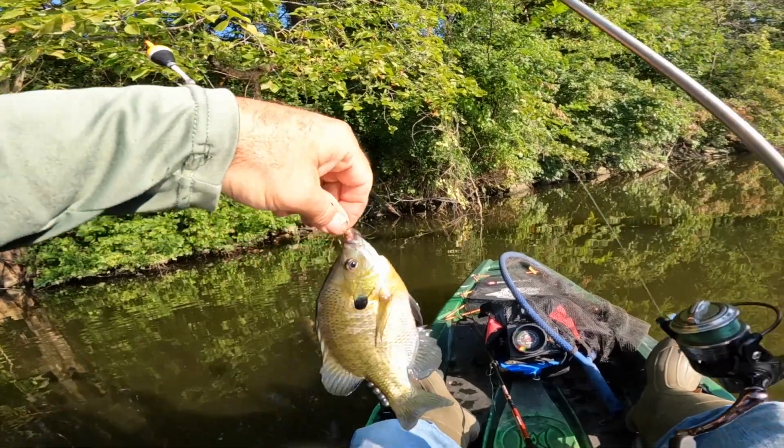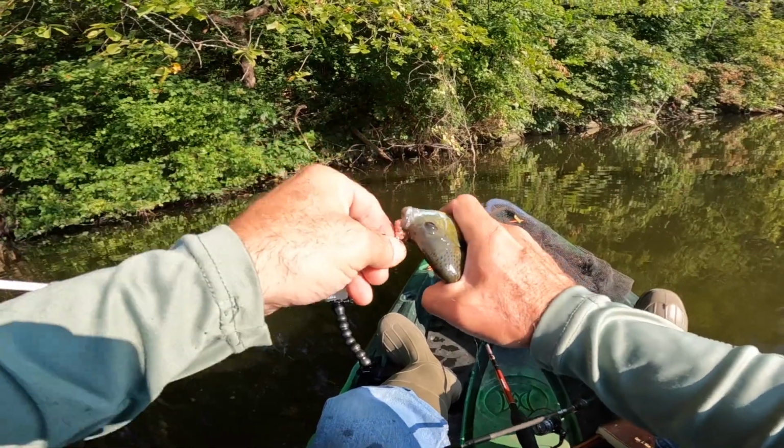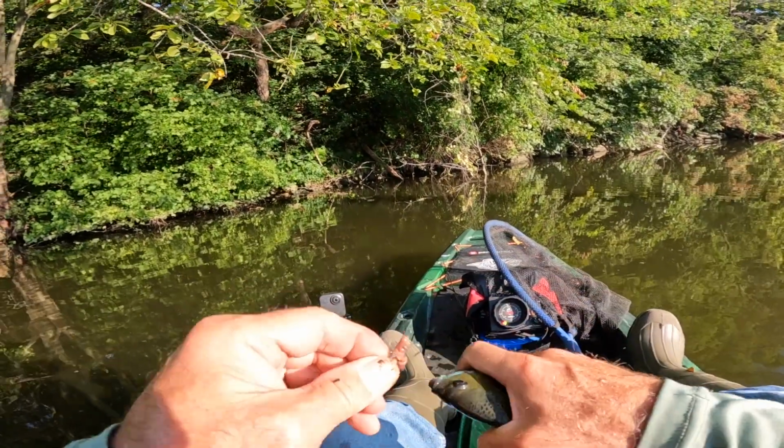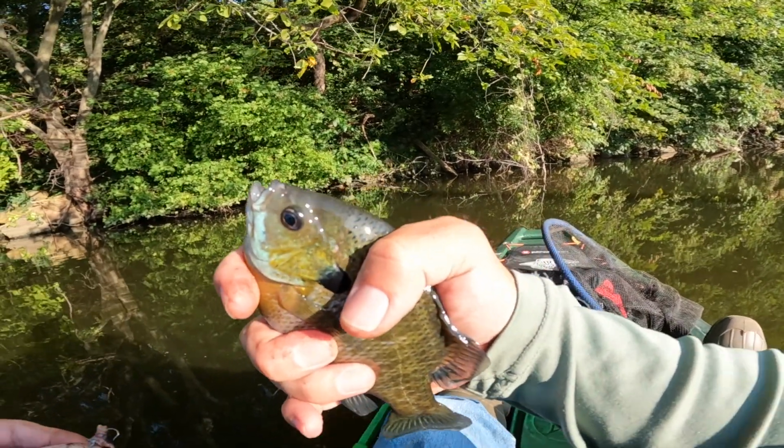Now, what I'm enjoying so much about this is that I am catching these bluegill on worms from my own worm farm. I'll link that at the end of the video.